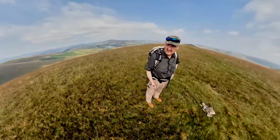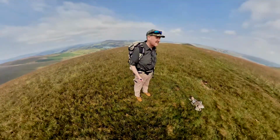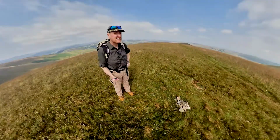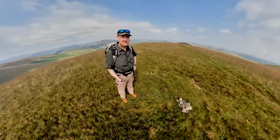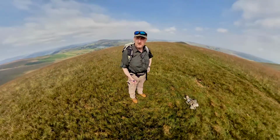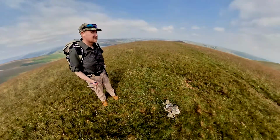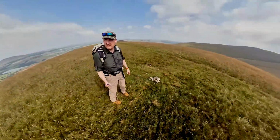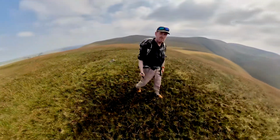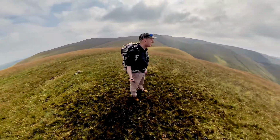There we go, Lowthwaite Fell, not a Wainwright, higher than Longlands Fell though, lower than Brae Fell though. I've never fully understood Wainwright's classifications for why he included certain fells and not others. Might be something to do with prominence, maybe. Did I read that somewhere? I don't know, I probably just made that up.